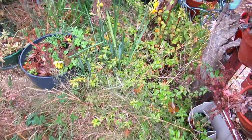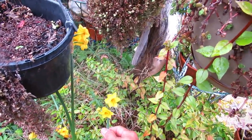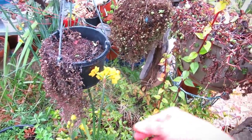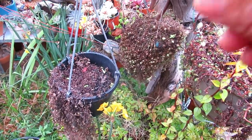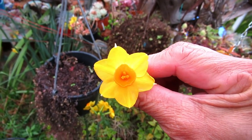Oh, look, jonquil's flowering. The spring flowers are coming out, which means it's not cold enough, or it's getting warmer for them. They're actually beautiful flowers. Look at this, jonquil. People don't like the smell of jonquil because it's got a really strong scent, but I do love the scent.